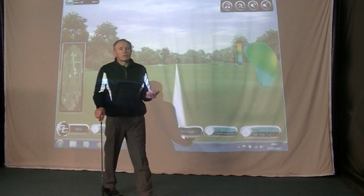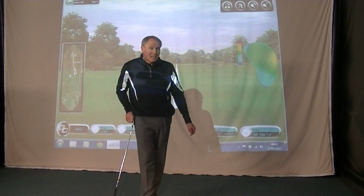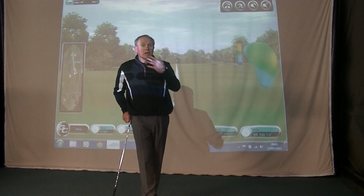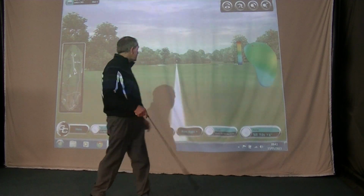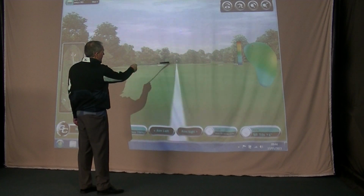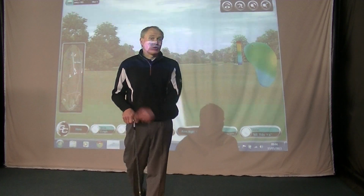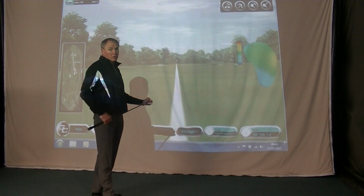A slice is often misinterpreted with a fade. A fade's a more intentional shot which people will hit. Good golfers, something like Jack Nicklaus, Tiger Woods, Ben Hogan, they hit the ball naturally with a fade. It was their preferred shot shape. And a fade is a ball which starts very slightly left of target and then moves back on target. So there's the difference: with a fade the ball finishes where you want it to. With a slice it's going to finish often way right of where you want it to.